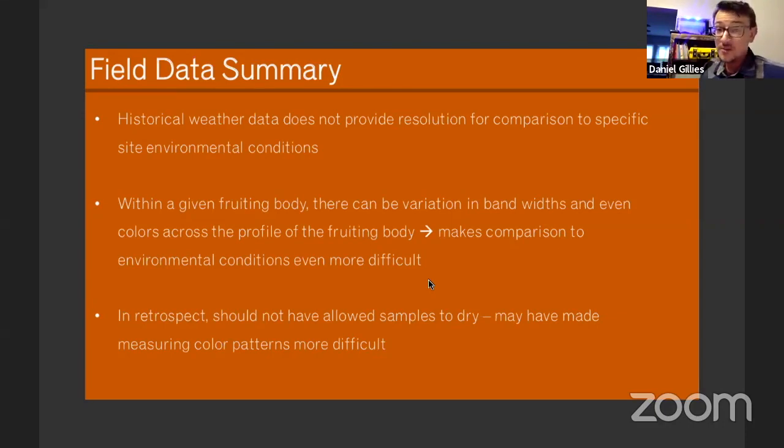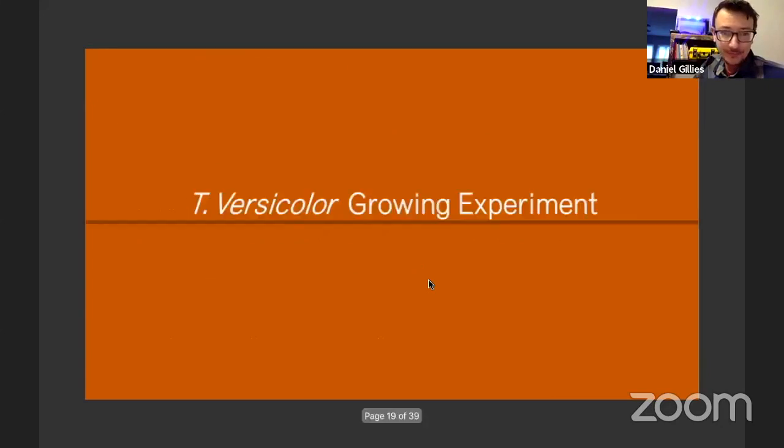It may have made measurements harder. I'm not sure that's actually the case. If nothing else, they might have just been more flexible to work with. So 1 point there for follow-up.